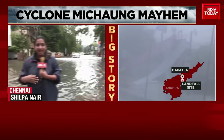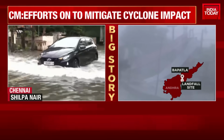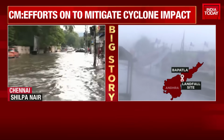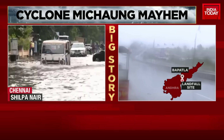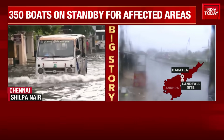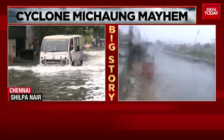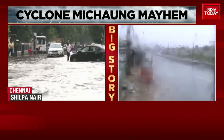In the core city areas, at least the water has receded to some extent, but it is the interior areas of Chennai and the suburban area of Chennai where it's still very, very flooded, and it will take some more time for the water to fully drain out. Now, the focus of the Chennai Corporation at this point would be to install pumps and motors in low-lying areas and vulnerable areas and pump out the water from the streets to the sea.